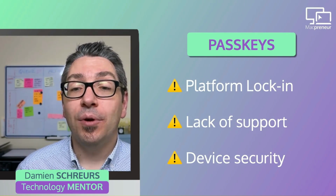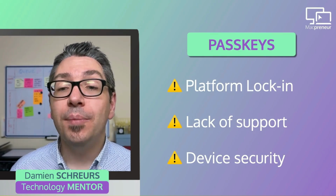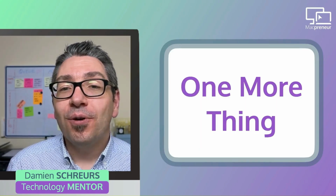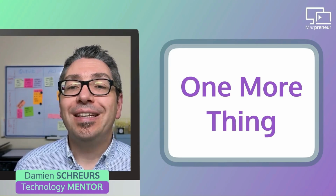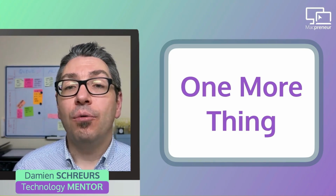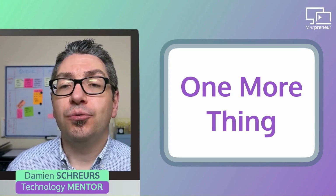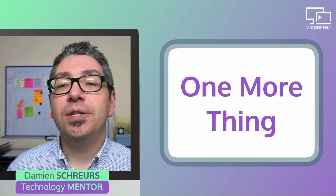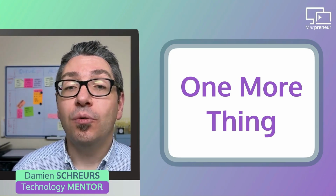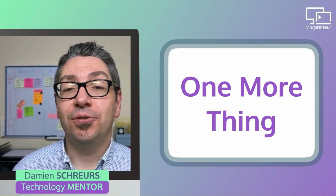Indeed, anyone able to access our devices and to reconfigure biometric authentication will be able to use our passkeys to access our online accounts. Okay, before concluding this episode, there's one more thing I'd like to mention. Given that the trend goes towards passwordless authentication methods, protecting our email accounts is more important than ever. In other words, the password to access your inbox needs to be super strong and complex. And also, multi-factor authentication must be enabled while avoiding SMS at all costs, ideally using a physical security key.